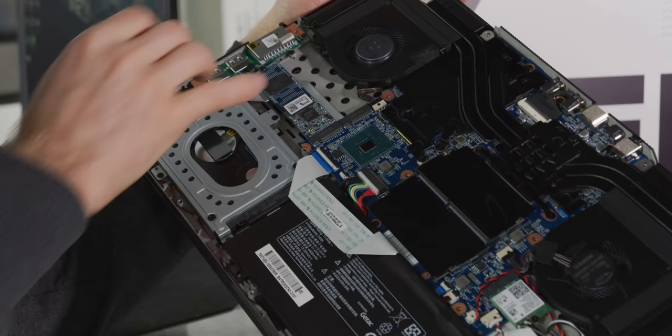Now, based on our previous experience dealing with Origin PC, the $1,500 gaming system that they sent us, guess how much this config would cost. Origin PC spec'd out pretty much the same as this, minus the 1 terabyte hard drive. Okay, how much? $1,400.